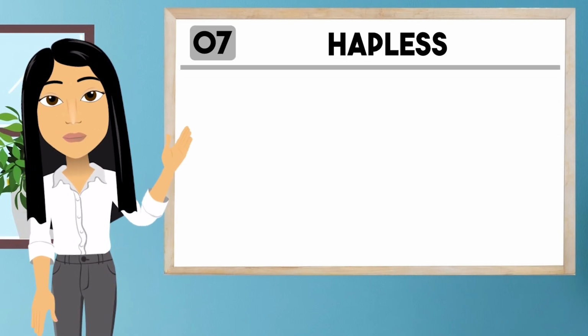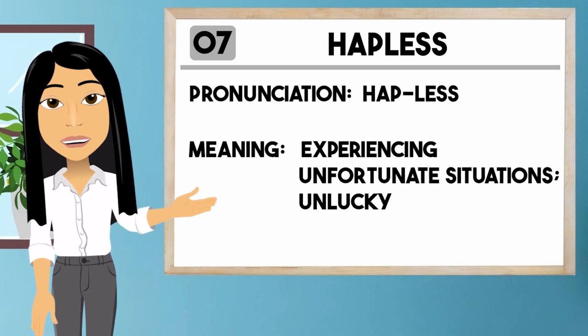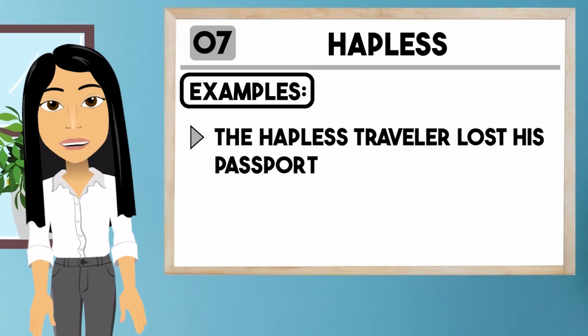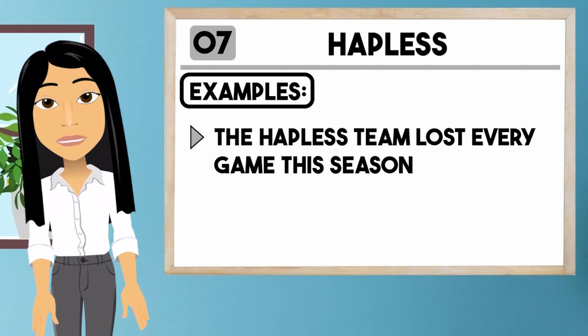Word 7, hapless. Pronunciation, hapless. Meaning, experiencing unfortunate situations, unlucky. Examples. The hapless traveler lost his passport. The hapless team lost every game this season.